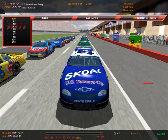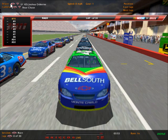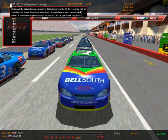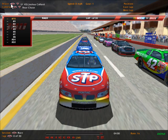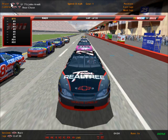Then it's Andrew Perry, car 33, the Skoal Chevrolet, and beside him will be Jesse Turner, car 36, the M&M's Pontiac. Next row down has Joshua Osborne, car 42, the Bellsouth Mobility Chevrolet. He won at Talladega this season. Beside him will be Joshua Collard, car 43, the STP Pontiac.